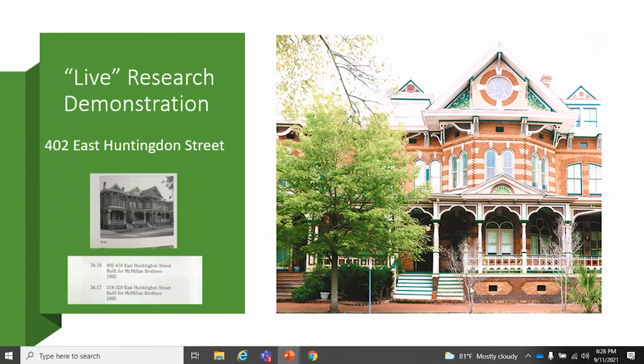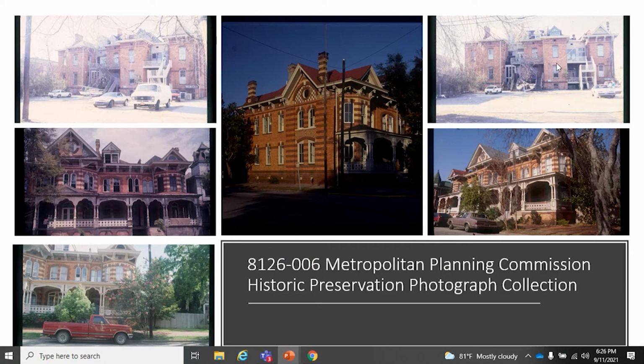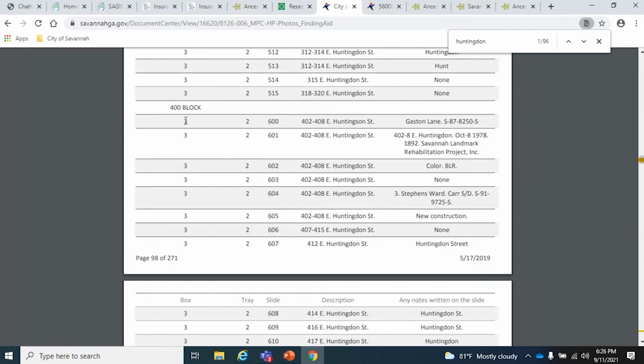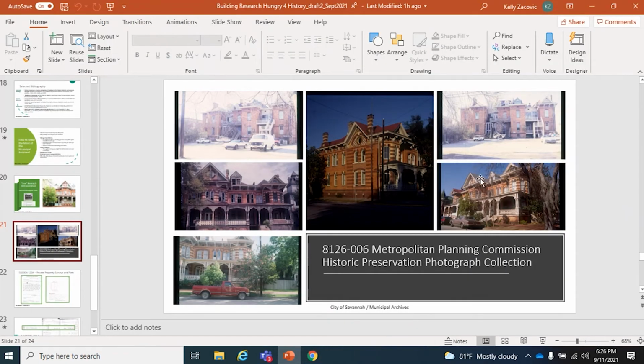And lo and behold, these are what we've got. If you wanted to see those, you would ask for image 3 to 600 through 605, and I would be able to provide you access to these images. You can see here, this is the back of the building. It looks like maybe those little auxiliary buildings disappeared over time. If that's something you were interested in, Sanborns might be a great way to check that out. Some nice images of the front. I feel like that's a pretty successful result, with nice images of the building that also give us information.